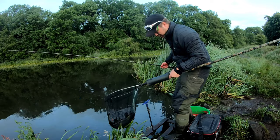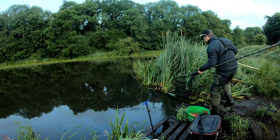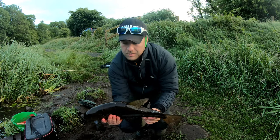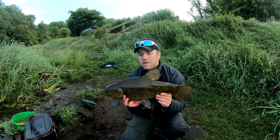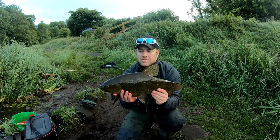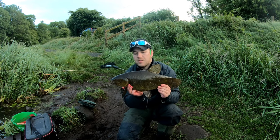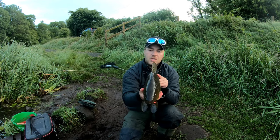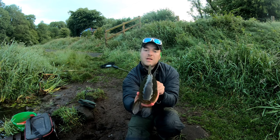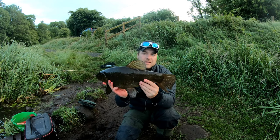Good fish. There we go, folks. Fantastic female, in fantastic condition. She went £4.12. I thought she was going to break 5. A completely solid fish. Absolutely beautiful. The head on that thing. Success. Look at the paddle on that thing.